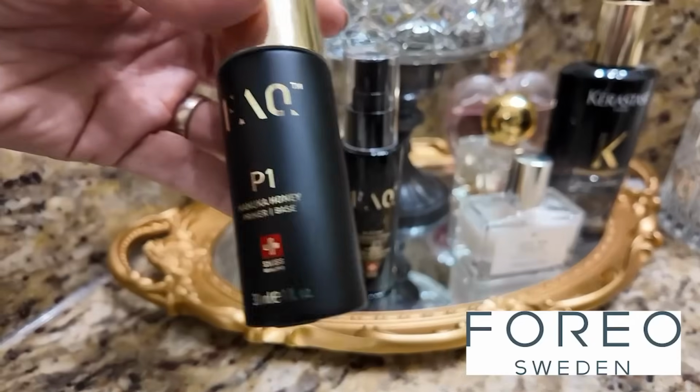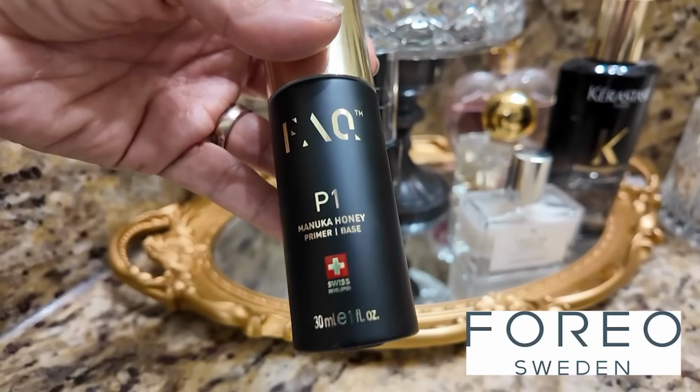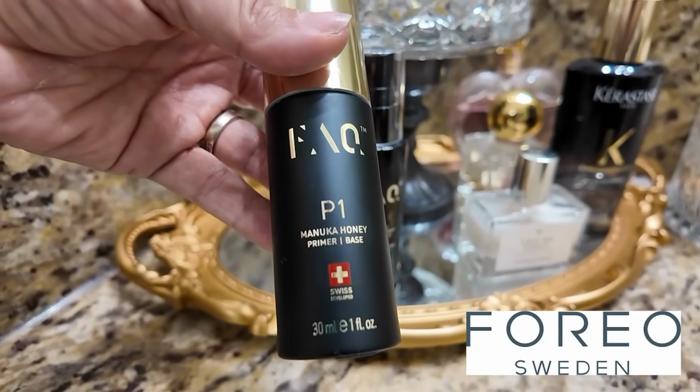So you can use your own skincare product if you want, but they have this one that I am obsessed with. I love it. It's Manuka Honey Primer Base, and it feels so good and has such a nice consistency. And by the way, Foreo, I did my homework on them. They had the best reviews. They were so good. Okay, so I just put that on.